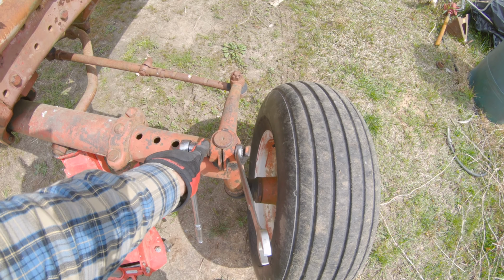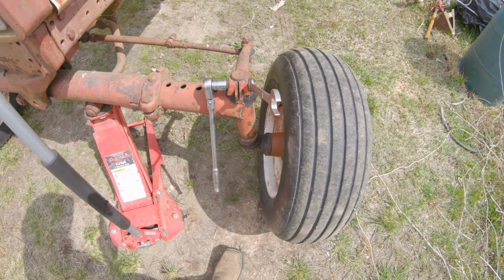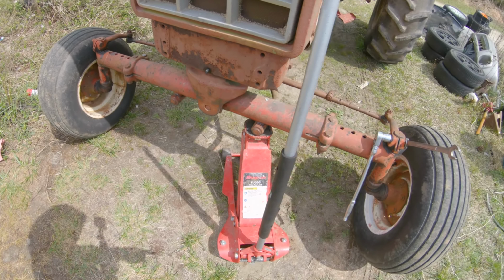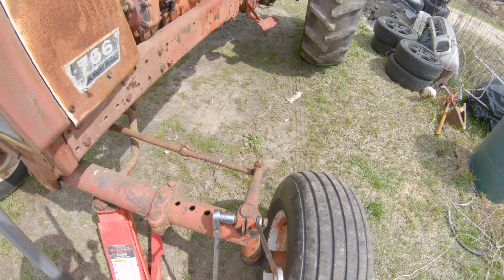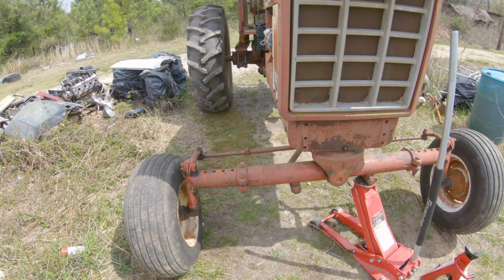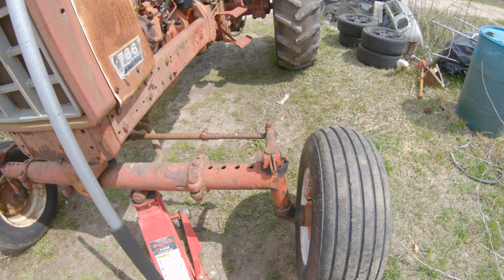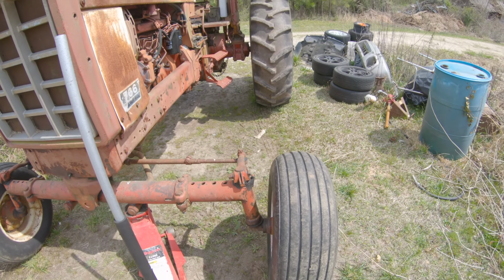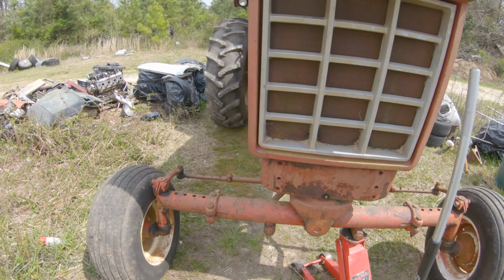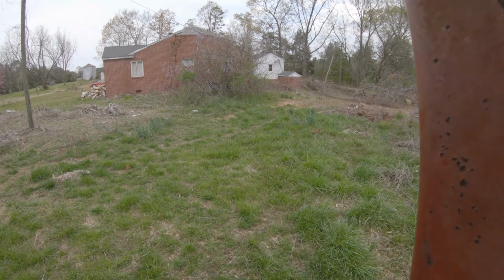So taking this pinch bolt loose, gonna try to get it lined back up, eyeball it, tighten it back down, and hopefully that fixes that. Also noticed that the front tire was slack on this side, so I'm gonna air those up before we start dragging trees. So yeah, looks close enough to me.